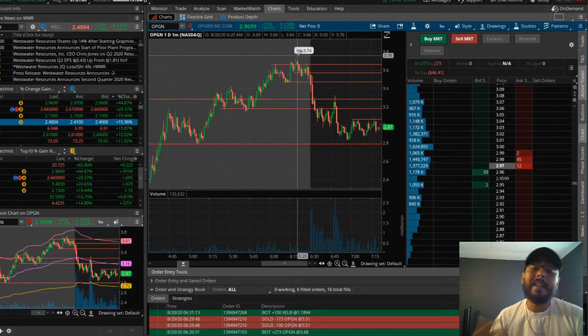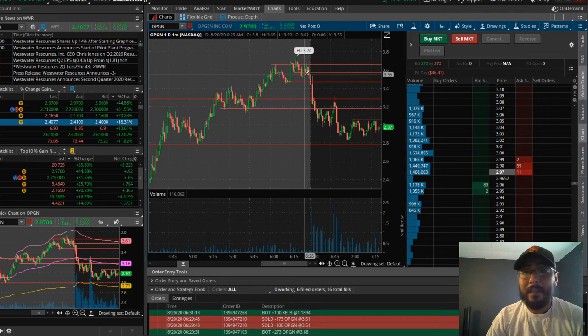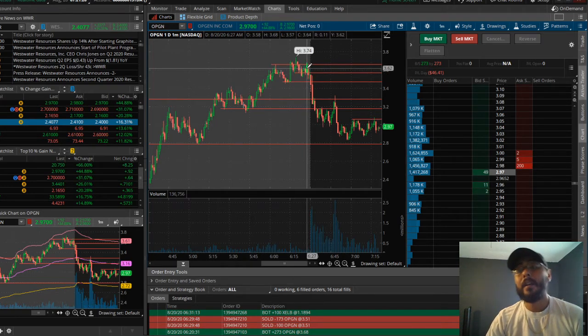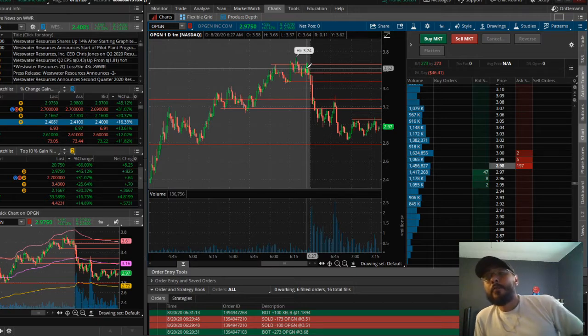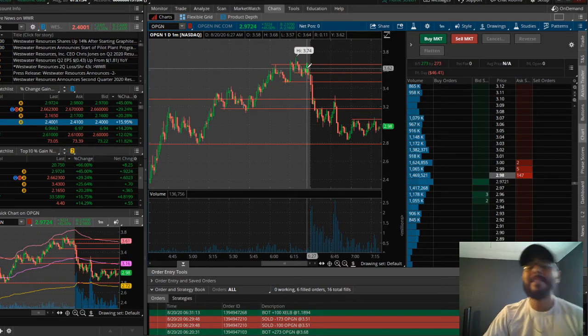So overall, I actually like the breakout. I like the candle that broke, very strong candle here. But as I started noticing it broke underneath this support level, that's when I said, yeah, that's not looking like something I want to be a part of anymore. And so I cut my loss at -4.6%.